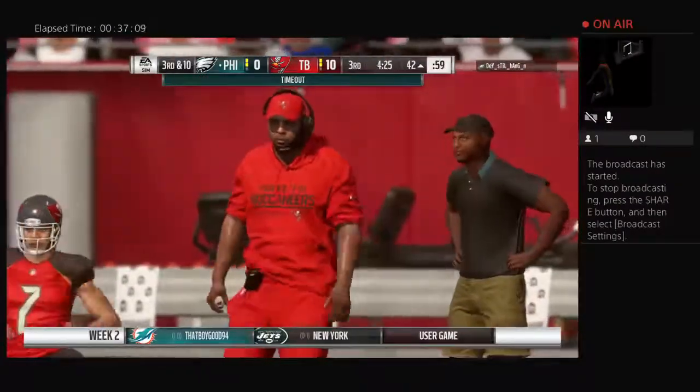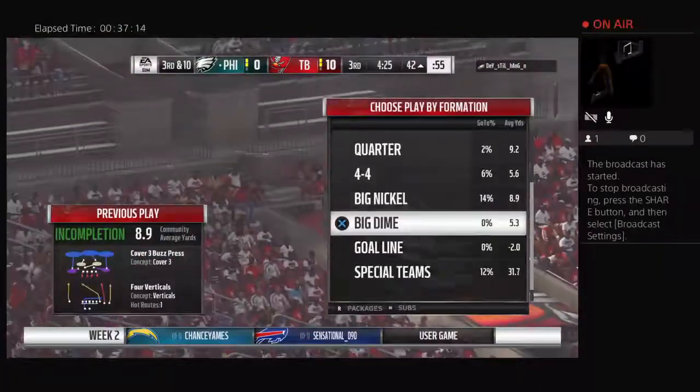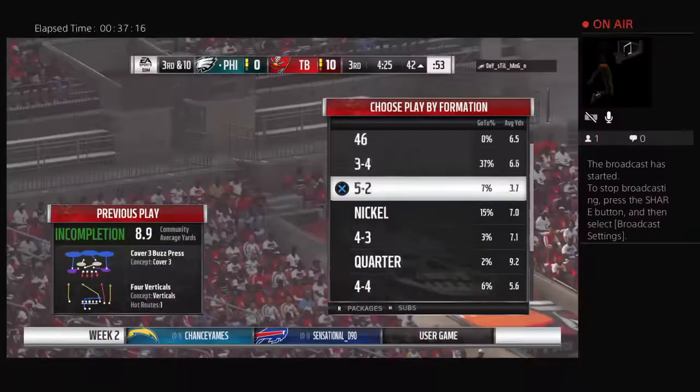And now the Bucs deciding to take a timeout defensively. It's just their first, so 2 remaining as they burn one here in this third quarter.